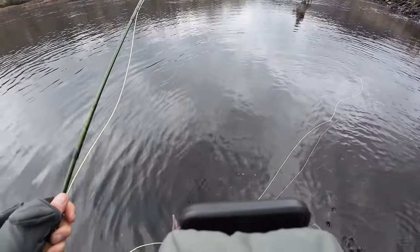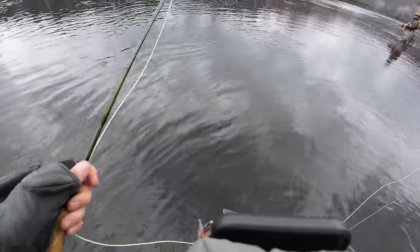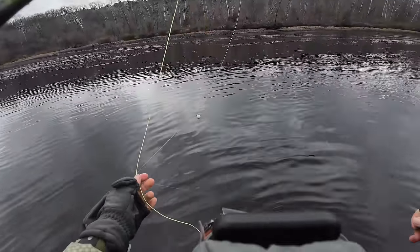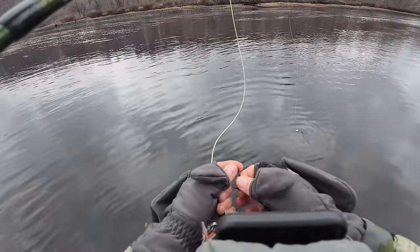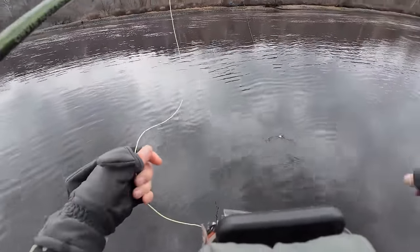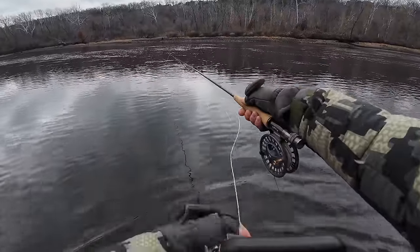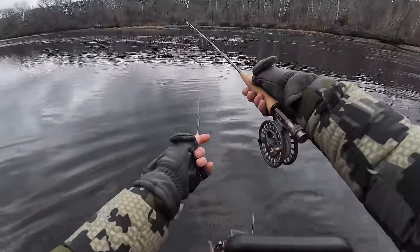Having to adjust. The water's gone down even farther. And I just lengthened up my leader to about, I'm going to say, 3 feet. 3 feet, and I added a little split shot. Just a tiny little split shot right there. Now I can kind of read this current a little bit better.